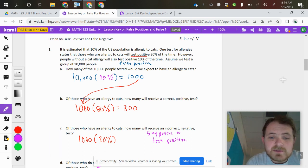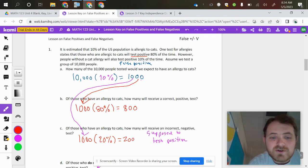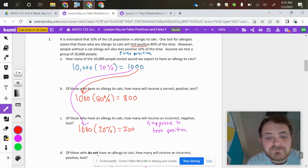And then it says of those people who have an allergy to cats, we're taking that 1,000 again, sliding it right here. How many will receive an incorrect negative test? Incorrect negative means they were supposed to test positive. If it's correct 80% of the time, that means 20% of the time it's not correct, giving you a situation where 200 people will have an incorrect negative test. So they're told, oh, I'm not allergic to cats, but you actually are.